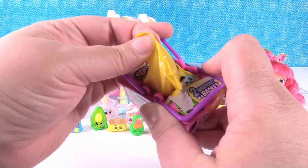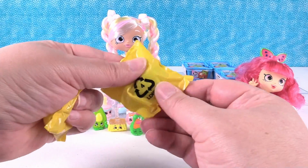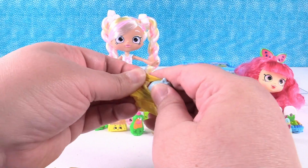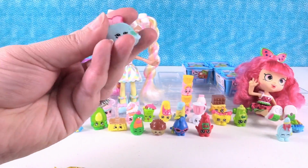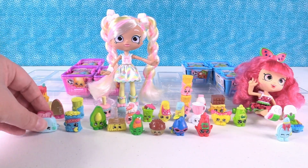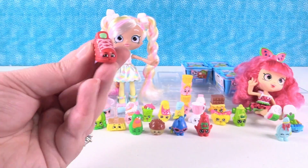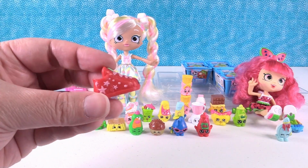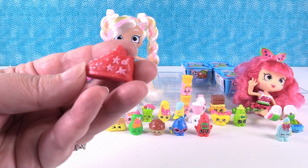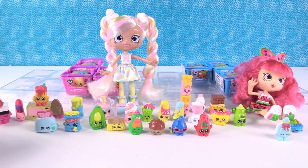Okay, who else do I want from season two? Maybe Waffle Soup. Oh, that'd be cool. Oh, this is a good one. Toasty Pop. I like Toasty Pop. I love this color of Toasty Pop, too. And oh wow, Sneaky Sue from season two. I've got stars, and you don't. You are a shoe.